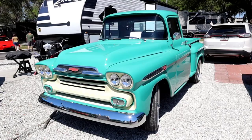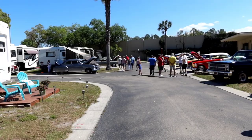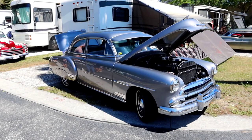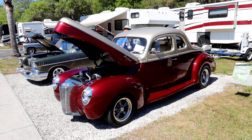By the way, I'm not showing every car. There are just way too many. I'm just showing my favorites, and ones that I find to be really unique. Like that one. That just looks like an old movie car. I like that two-tone street rod.